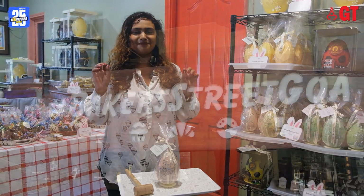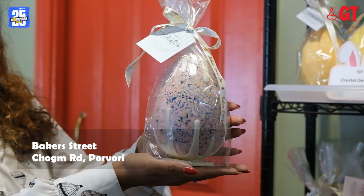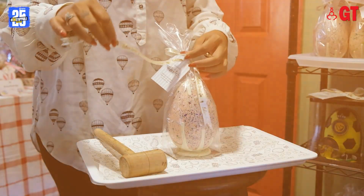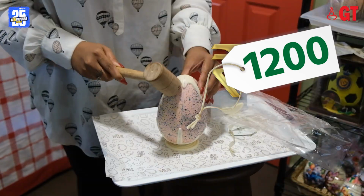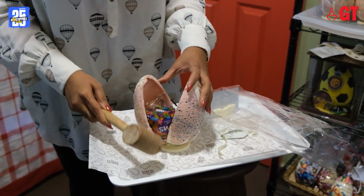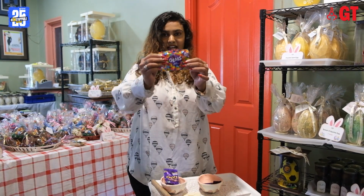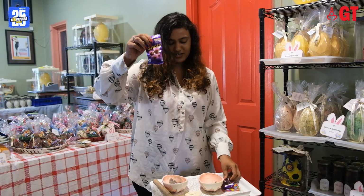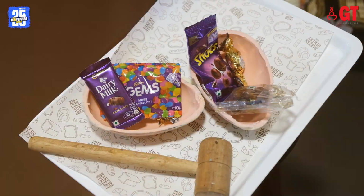Today we are here at Baker Street and we are here to try out one of the most expensive Easter eggs available in Goa. We're going to break into it and check out what's inside it. Oh my god. So here's what's inside it. You get Cadbury gems, Cadbury chocolate, shots, not the ones you drink by the way, nutties, Ferrero moment.